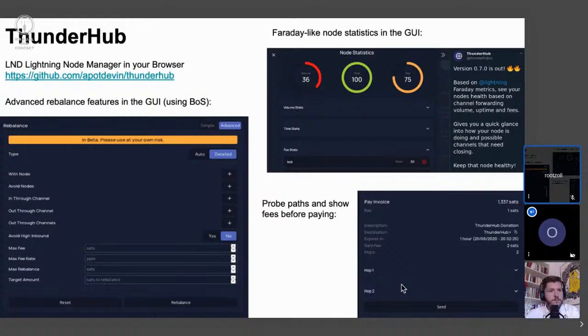You can basically build up the route to go through and specify how much you want to pay for it, what the maximum fees and fee rates are that you want to check, and what amount to target, and then press a button, and it tries to execute this and probes its way through as well.